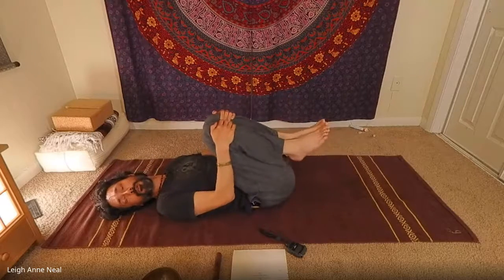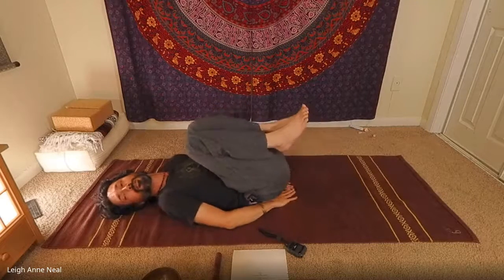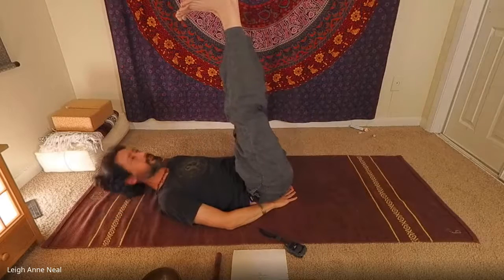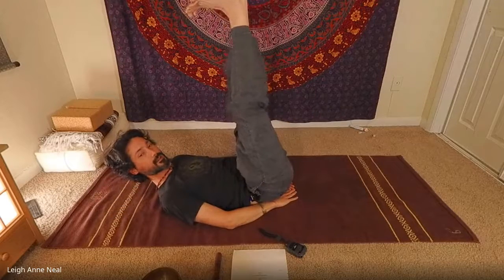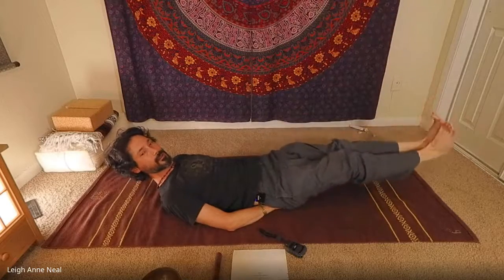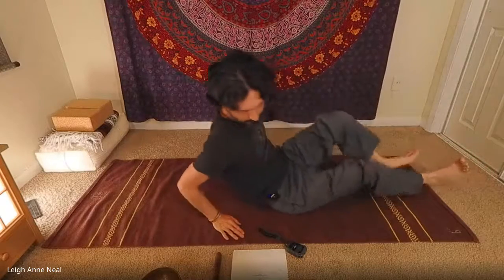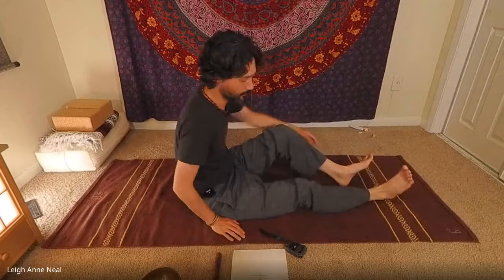All right, beautiful. And then from there, let's go ahead and hinge up. So hands under the hips, we extend the legs, lifting the head and neck, take a deep breath. And as we exhale, we lower the legs toward the ground. Hover for a moment, inhale, pop the legs up. And we exhale all the way up to seated. Okay, beautiful. So let's go ahead and do the opposite.